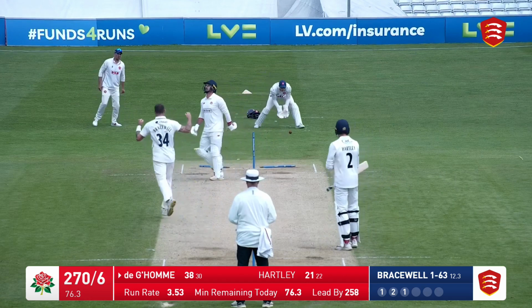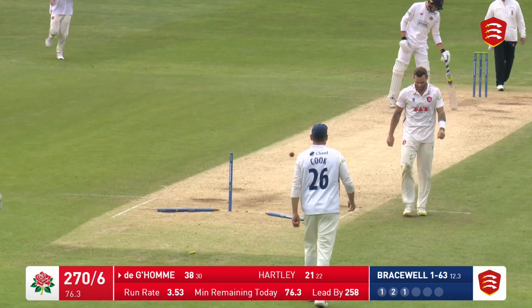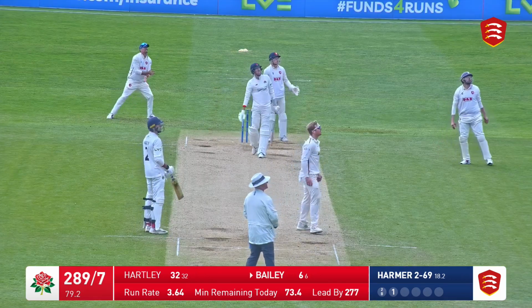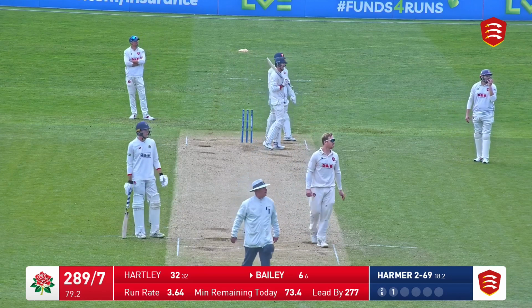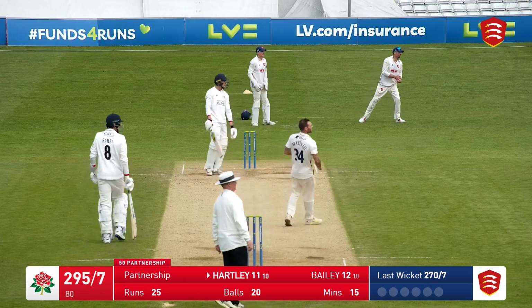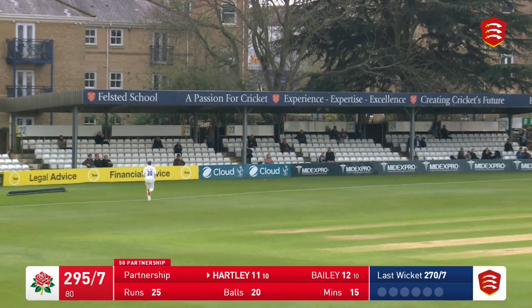Oh, it's bowled him. That's perhaps the end of de Granholm. One swipe too many, and well, Bracewell's broken through. As Harmer brings Bailey down the pitch, Bailey lofts the ball out towards deep mid-wicket, and he's gone for 6. At the edge of the fielding circle, what would be the fielding circle if there was one, and that's a lovely hit. Clumped away over deep cover for 6 by Hartley.